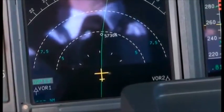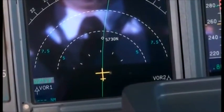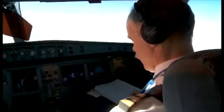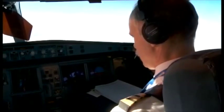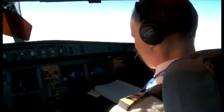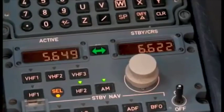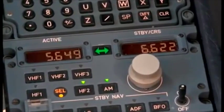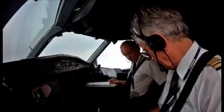Shamrock 137 is approaching 30 west, and with it the boundary with Gander Oceanic Control. Gander are aware of the flight long before this, because of an automatic coordination process that took place a predetermined time before the airspace boundary. Following this data transfer, any change to the flight profile requires re-coordination with the next agency.